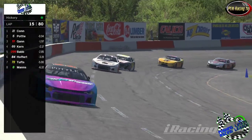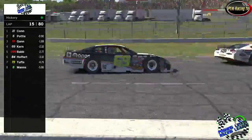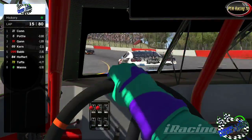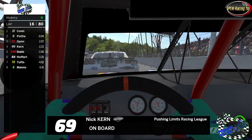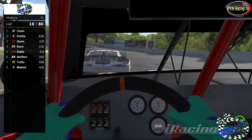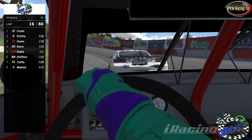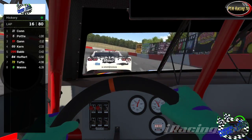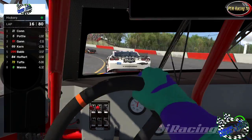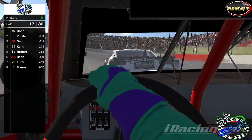Right now, Eric Zegan trying to hold off Nick Kern here. Kern, one of the fastest guys out on the track, and the Mopar 69 machine. What a season he's had under the hood and a career he's been making for himself on PT Racing TV. Strong contender on the dirt, but when he gets on the asphalt and the road courses, you best watch out. The road courses are where this man plays king.